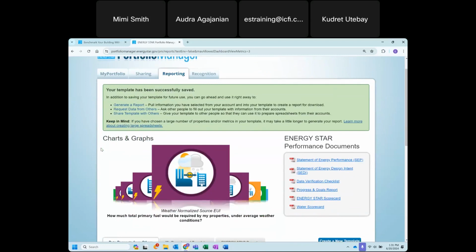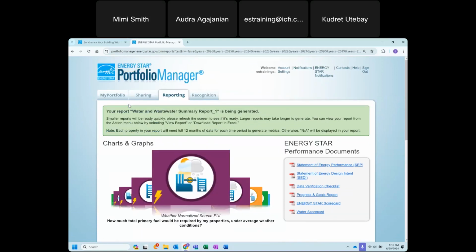So now we can generate the report, we can request data from others using the same report, or you can simply share the template with others as well. So I'm going to generate the report from here. It'll tell us the report is being generated.